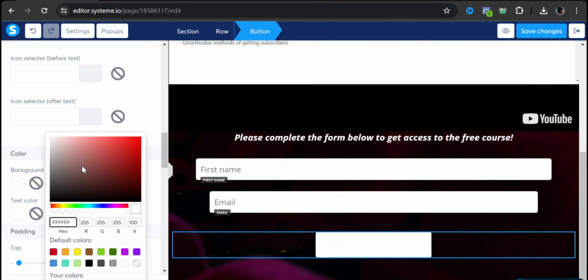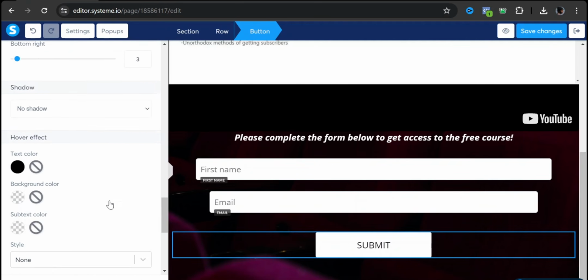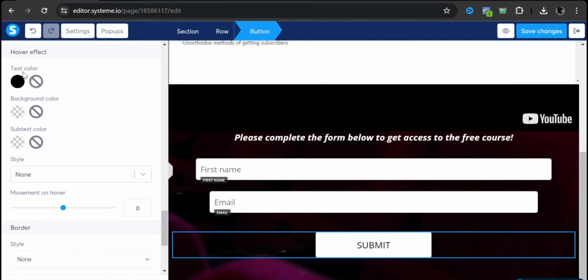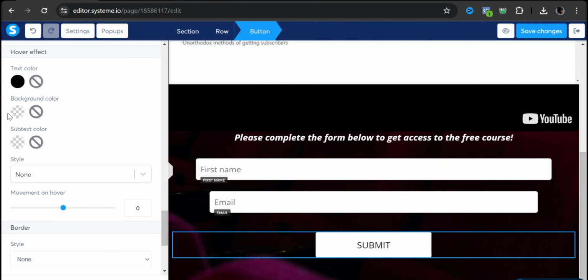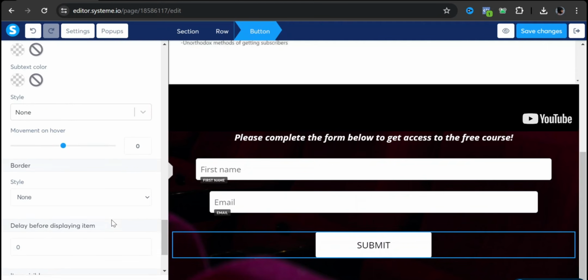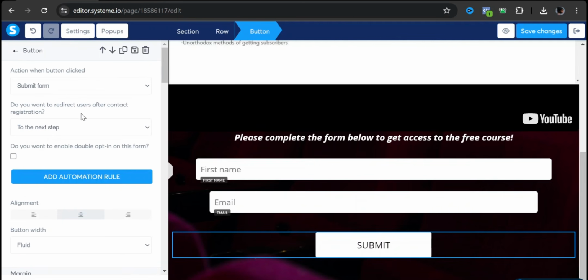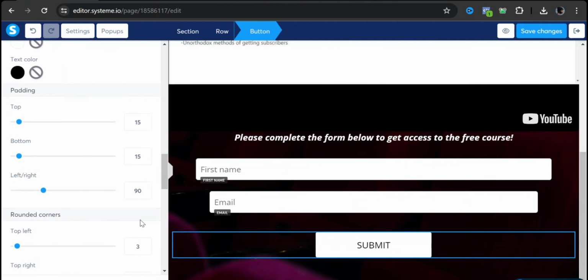So text color is going to be, let me see if red works. Red doesn't work here, so I'm going to use black. Let me scroll down here. And then text color, I'm also going to leave on black. Background color, let's leave it blank. Style, I'm going to leave on none. Border, we don't need any border. Let me scroll up to see if there are any other details to correct. I don't think there's anything left.